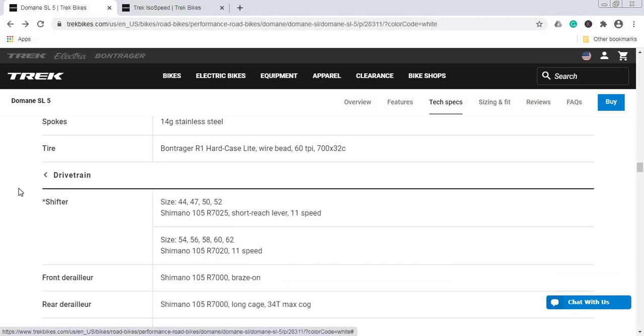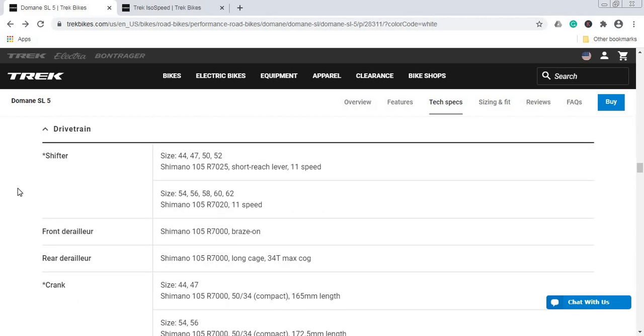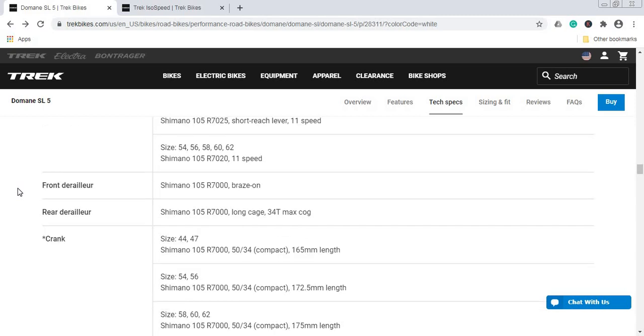When it comes to the drivetrain on this bike, you will have a full Shimano 105 mechanical groupset. You already probably know that I have a very high opinion about the Shimano 105 mechanical groupset, top-notch groupset, no problems there. So everything, from the shifters, front mech, rear mech, everything is Shimano 105 mechanical groupset, so Shimano's 105 R7000 groupset. Also the good thing on the rear mech on this bike is that you can fit up to a 34 tooth cassette, which is absolutely brilliant.